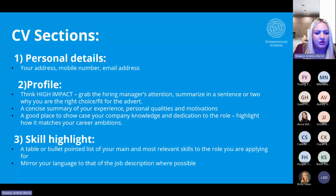And then also a skill highlight. I'll show you what I mean by this again in the example, but this is again a really eye-catching, simple way to summarise your skills and how you fit the role, and encourage the recruiter to read on further to find out more about that and find out why you've put those skills down.